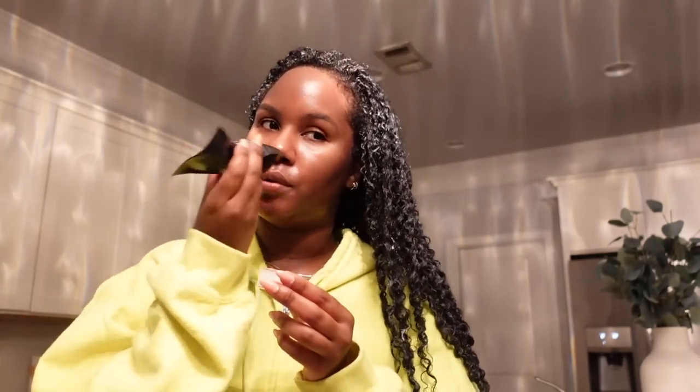And then next we have Sweet Pineapple and Sugar Cane. This is probably nice for summer. This smells like juice. Like a cup of cold juice. A little more on the sweeter side. Like a little too sweet to me. But it smells good still though.